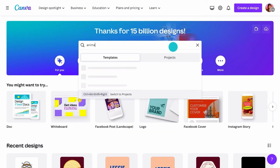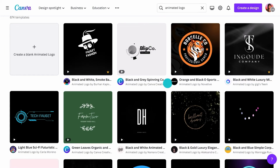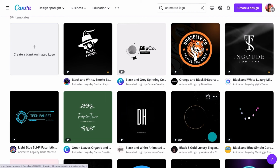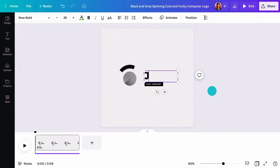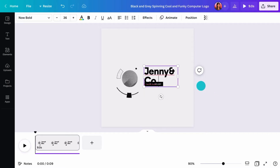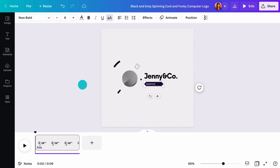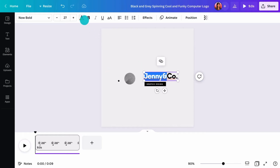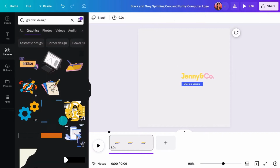But what if you don't have a logo? Well, Canva has over 600 animated logo templates that are completely customizable. There are logos here for food businesses, beauty and fashion brands, gaming and technology, and lots more. So whatever your business, there's one here for you. Choose something that speaks to your brand and customize everything to suit. It's really that easy.